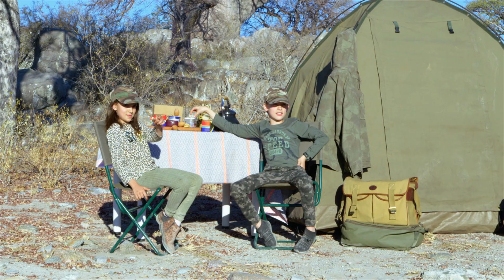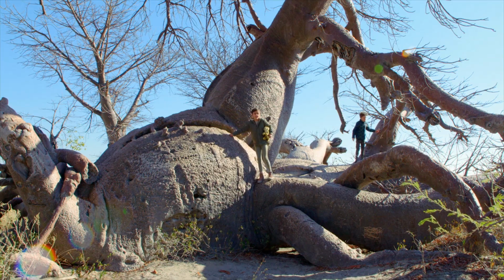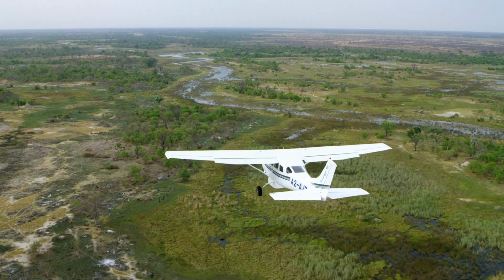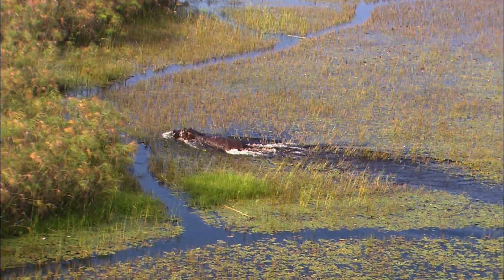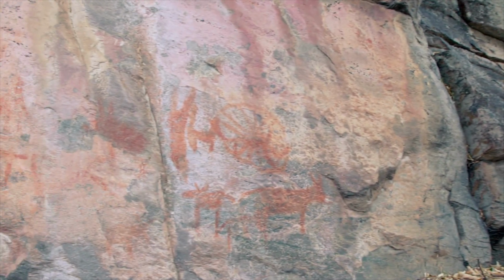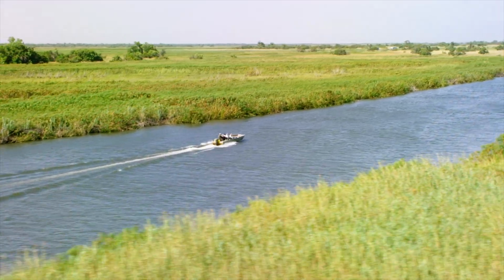In the heart of southern Africa, two young explorers are on a very special adventure. It's a wild voyage of discovery, with so many amazing places to see and characters to meet along the way. Their journey takes them across the vast, untamed country of Botswana. It's a huge, unexplored wilderness, with the promise of fun, mystery, and excitement at every turn.